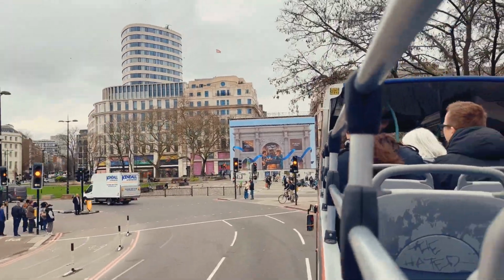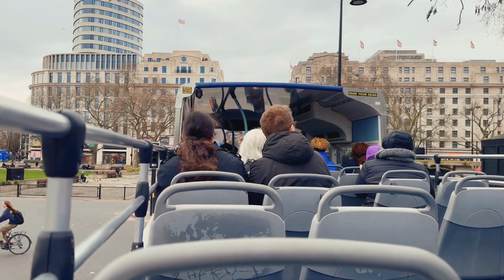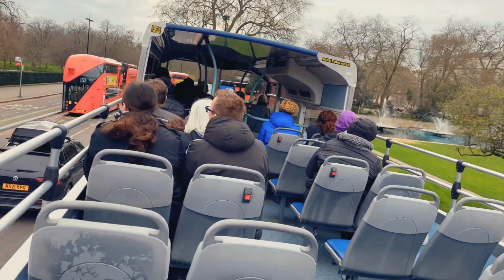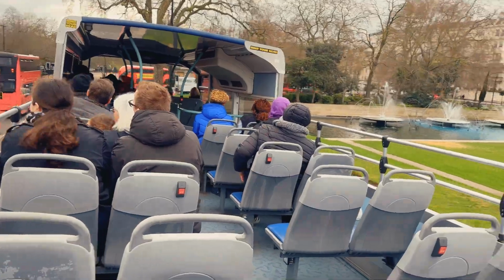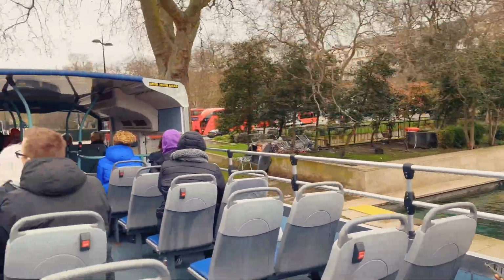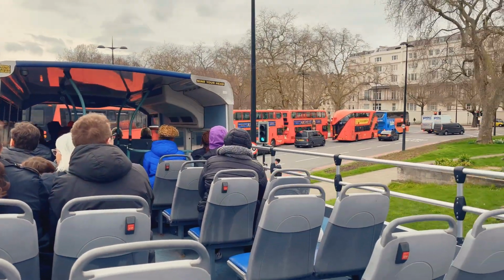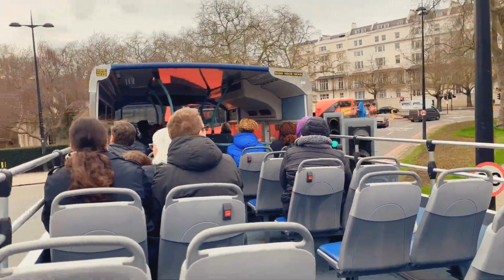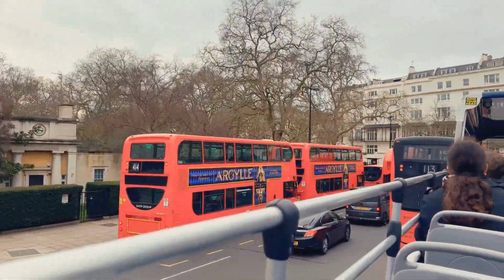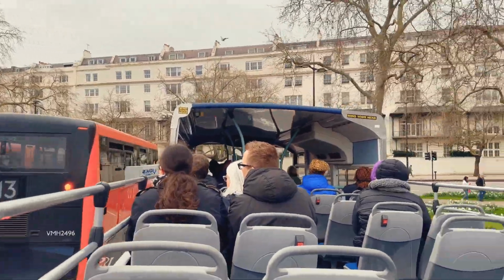The Tyburn tree was a gallows that used to hang criminals and traitors in droves. So anybody who went to jail and did something really bad would be brought to the Tyburn tree, and that was their fate, unfortunately.